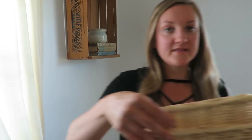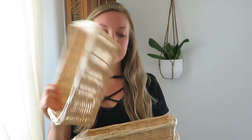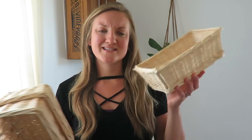Okay, thrift haul. I got these three baskets for 10 cents each. They are so cute. I think I'm going to use them in some of my covers instead of the Dollar Tree bins, because 10 cents is cheaper than a dollar anyways, and these are cuter.